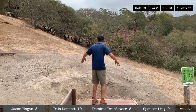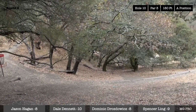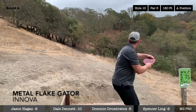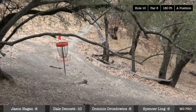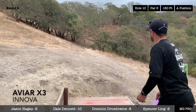So as you guys can see, we've got a tight race. Myself and Dom are at 8 down, Spencer's at 9 down, Dale's at 10 down. It's really anybody's game at this point. This is a tight grouping, and I wonder if the players are starting to feel a little nerves. Dale just parks it. You're starting to look like a machine here in this round.